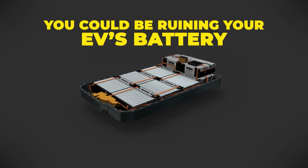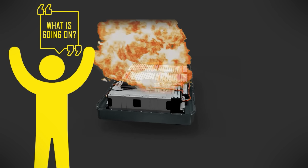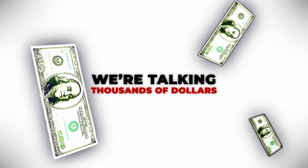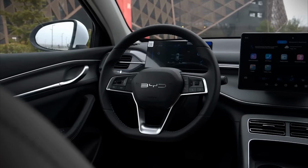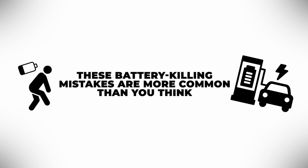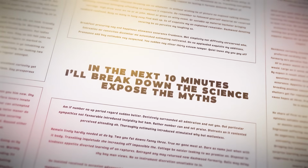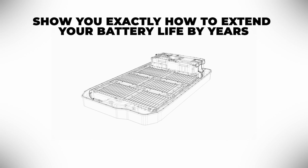You could be ruining your EV's battery every single day without realizing it. Not just losing a few miles of range, we're talking thousands of dollars in long-term damage. Whether you drive a Tesla, a BYD, or any EV on the road today, these battery-killing mistakes are more common than you think. In the next 10 minutes, I'll break down the science, expose the myths, and show you exactly how to extend your battery life by years.